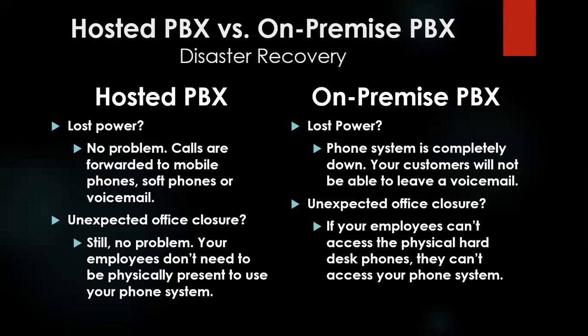Alternatively, with an on-premise PBX, if you do lose power or you can't reach your office, you don't have a business, you don't have a phone system. Your customers won't be able to be sent to voicemail, the line will just be disconnected.